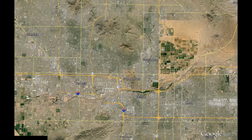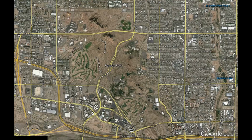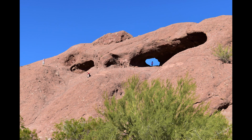The landscape is filled with a collection of distinctive red sandstone buttes that formed between 15 to 6 million years ago. The surface of the buttes are marked by a number of crevices and holes that formed from weathering and erosion over this long span of time. The most well-known formation in the buttes is named Hole in the Rock, a large opening that pierces one of the buttes, allowing views from one side to the other.